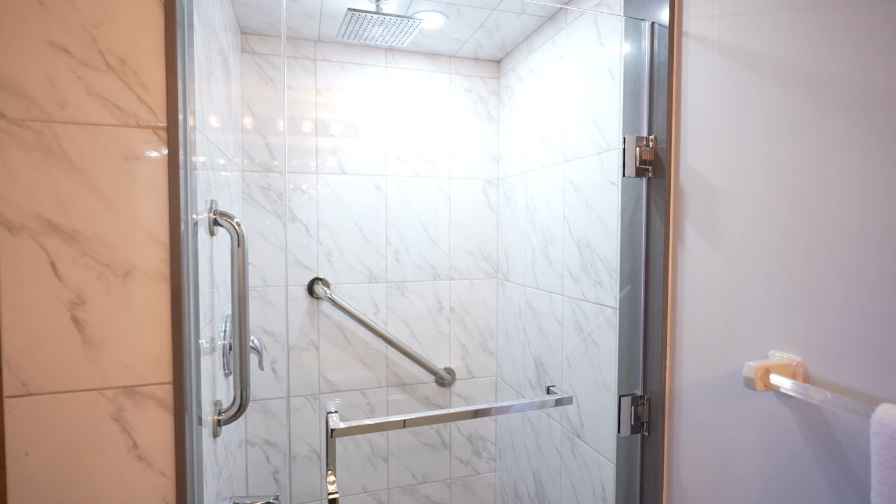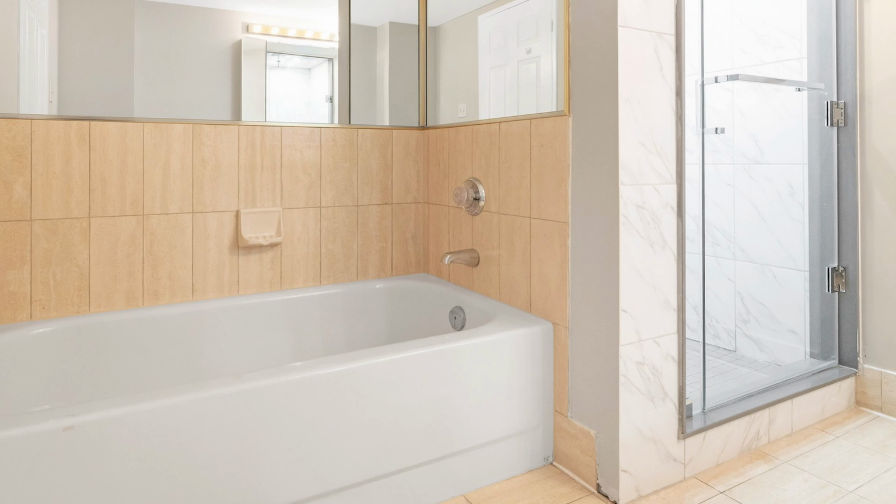This is a 5-piece washroom, plus it's a standing shower which is fully upgraded with a frameless glass door and new tiles, new plumbing fixtures. Also it comes with a tub on the side.